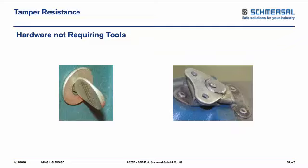So the first one we're going to look at is hardware not requiring tools. I think you'd be amazed at how many times you actually see this, whether it was designed that way or over time the machine hardware was changed so it was easier and quicker to get into the guard. You see fasteners like this, either the little thumb screws like you see on the left-hand side of the page, or that little quarter turn knob that's a mechanical latch to hold a door or guard in place. As a result of that, the guards are being removed without any shutdown, even though it might be under a lockout-tagout condition.